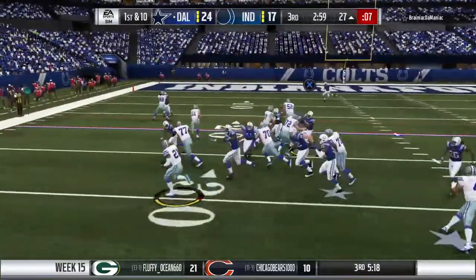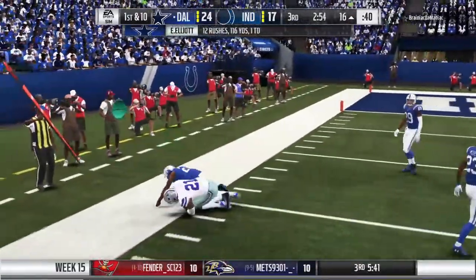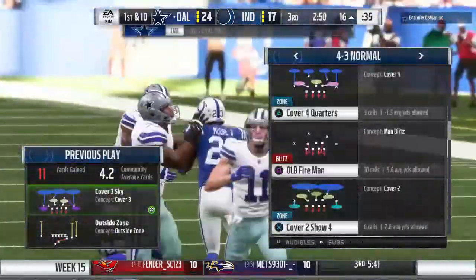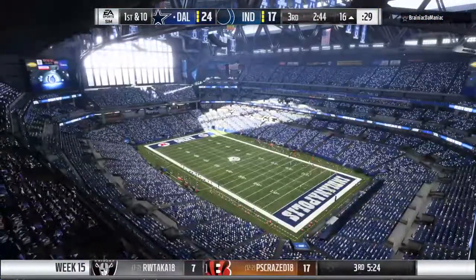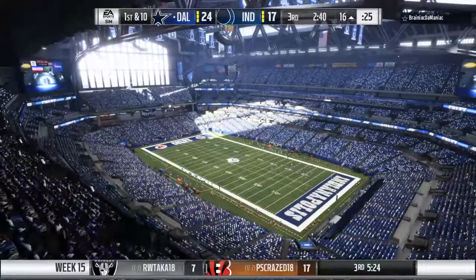Now back to the ground with Elliott. And some room to roam now. And inside the 20 before he's brought down. Give him 11 yards that time and a new set of downs. Now, this is an example of breaking down a defense, because on a lot of these runs, he's getting past the point of attack, and guess what he's doing? Forcing the secondary guys to have to make a lot of tackles.